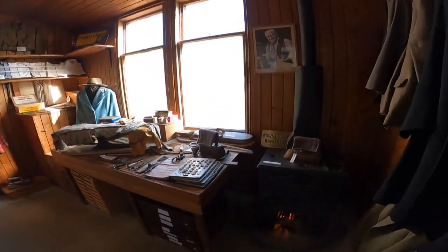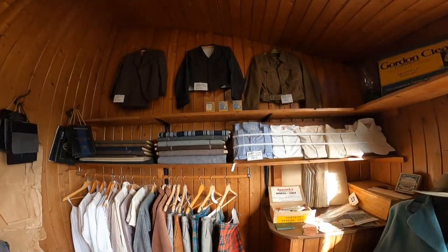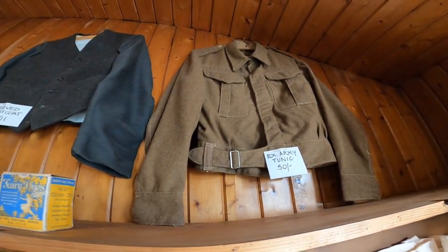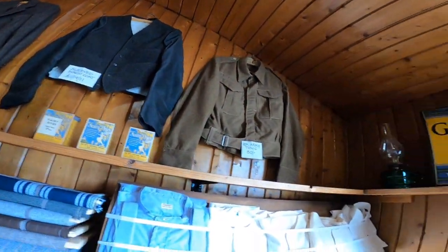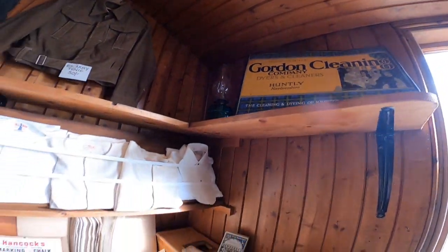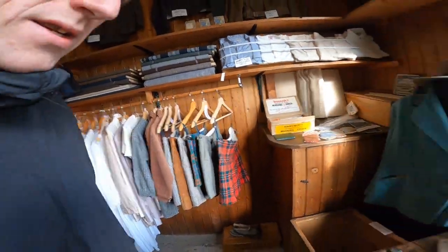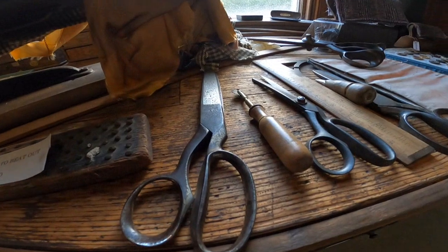This place is set up like little shops, folks, so you get an idea of how it would have been back in the day. This is what like the tailor would have looked like inside. There's an ex-army tunic, look at that. I love seeing the old packaging and stuff like that from back in the day. And this is the kind of tweed and stuff like this they would be working way back in the day. Look at the old scissors.